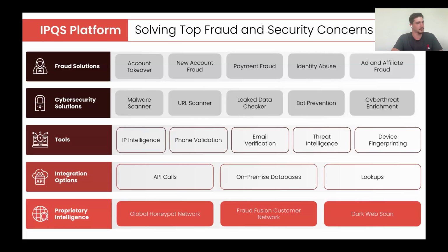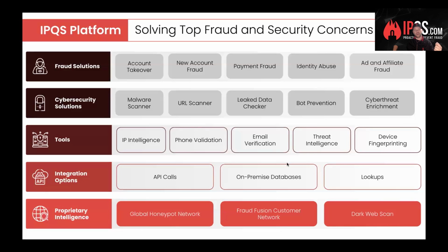Dennis, you want to take it away? Yeah, for sure. And honestly, what you're talking about there gets to the multi-layer approach. And everyone knows I love talking about onions and the onion theory. So one thing that we love to discuss at IPQS is that we're not just one layer in fighting fraud. We feel like we're almost every layer in fighting fraud. So if there's a gap in email or phone or IP or device fingerprinting, our other data works together to solve those gaps.